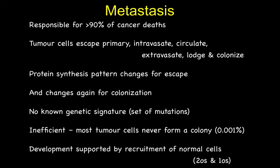But despite much effort in searching for genetic changes, none have been discovered that associate with metastasis. That's to say, there's no set of mutations that you can ascribe to the phenomenon of metastasis. It's inefficient. Most tumour cells never form a colony. Only a very small fraction manage to do so. And their development, again as we've seen, is supported by the recruitment of normal cells and of the vasculature of the host to supply the growing tumour with oxygen.